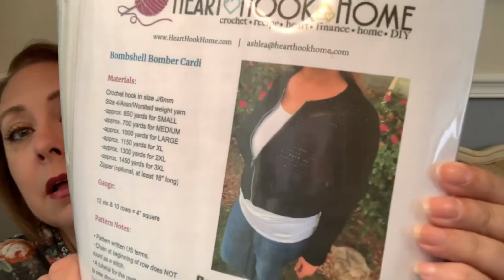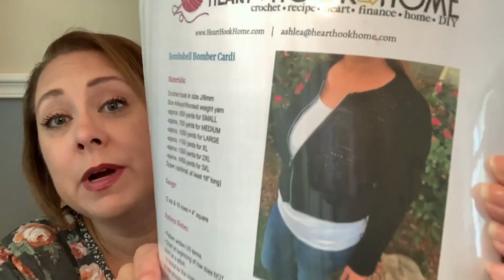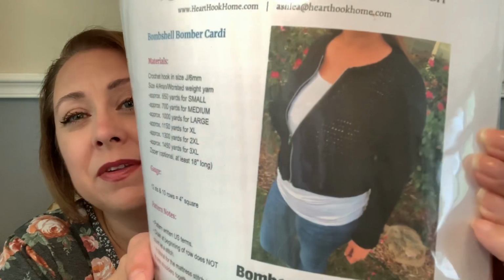So I'm either going to make that or that. But this, her Bombshell Bomber Cardi, I definitely want to make one of those too. I love to wear cardigans. I wear them a lot, even in the summer, because we go out to eat a lot at restaurants and I'm always cold. So I always have some kind of jacket or sweater in the car, because I freeze in the air conditioning.